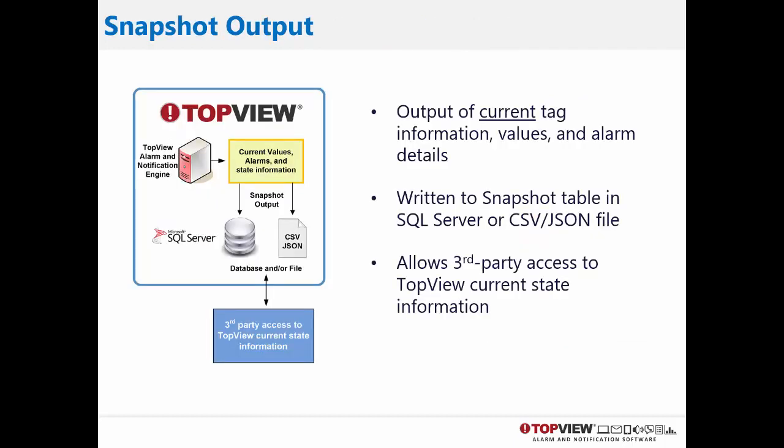Some users need the ability to externally query the current state of TopView in order to integrate TopView with other applications and systems. TopView enables this integration through a snapshot output file and/or SQL Server table containing information such as current tag values, alarm states, and alarm acknowledge details.